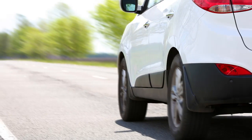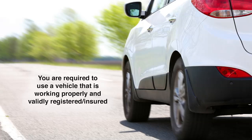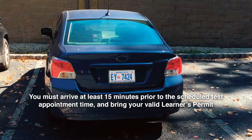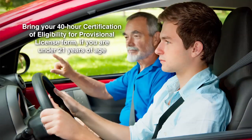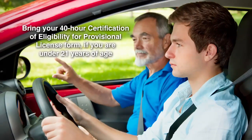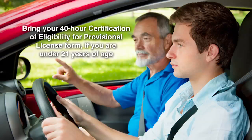On the day of your road skills test appointment, you are required to use a vehicle that is working properly and validly registered, insured, and arrive at least 15 minutes prior to the scheduled test appointment time, and bring your valid learner's permit, and bring your 40-hour Certification of Eligibility for Provisional License form if you are under 21 years of age.